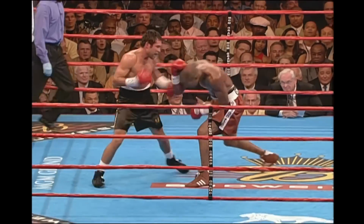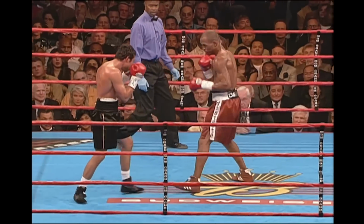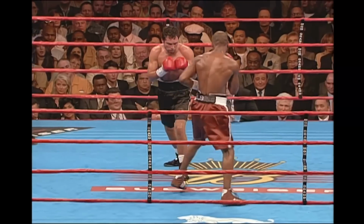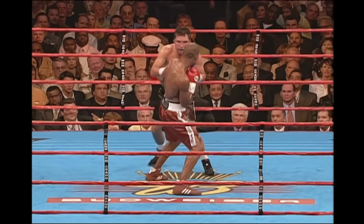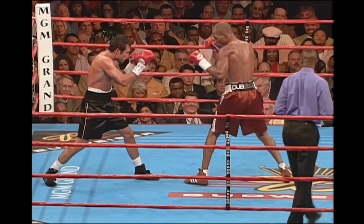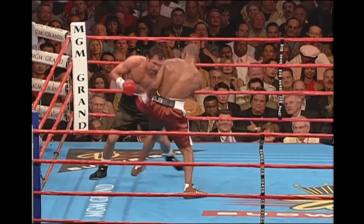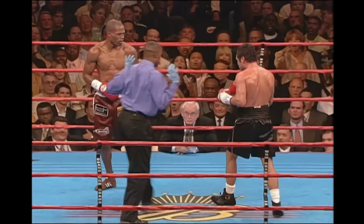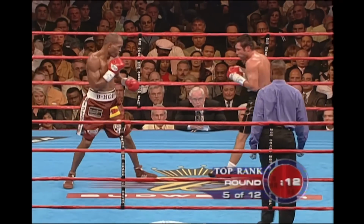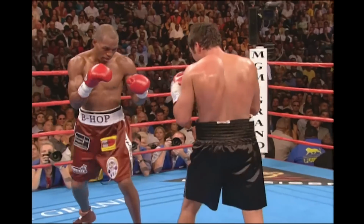I've never understood telling a fighter how bad he looks. You can give him instructions that'll do him some good. Don't tell him how bad he looks. Tell him what he needs to do in the fight to win. Good body shot. Oscar countering off the combination from Hopkins.